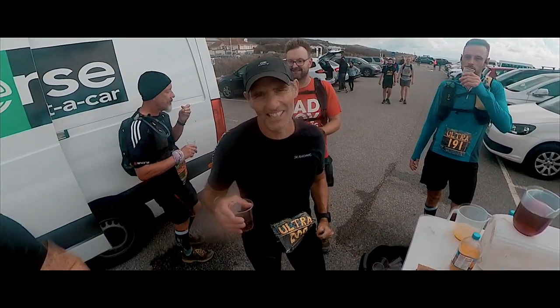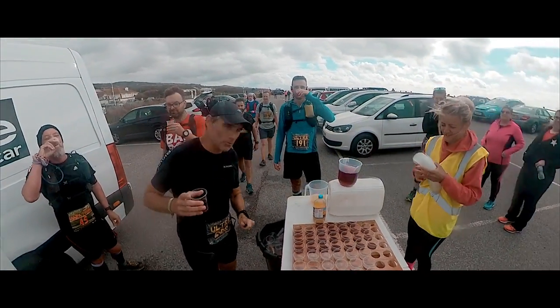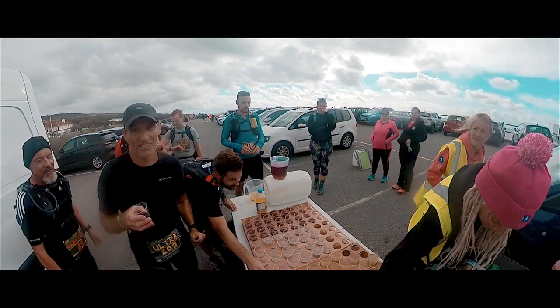So here we are at the last aid station on the Run Jurassic Ultra. We are 4 hours 50 minutes in. We've got about 4 or 5 or 6 or 7 miles to go, who knows?